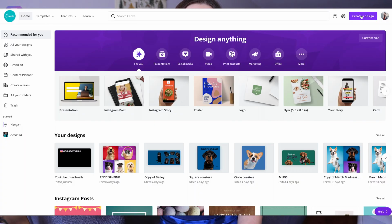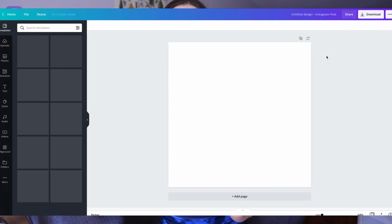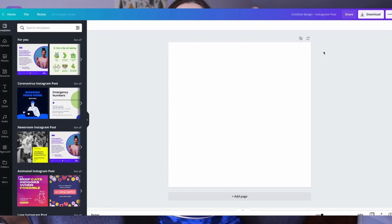It has a bunch of different things that I'm not going to get into because it's a deep hole to dive into. But let's just talk about highlights for now. Go up to create a design. Click that, click on Instagram post. Then you have a blank canvas of a very white square.